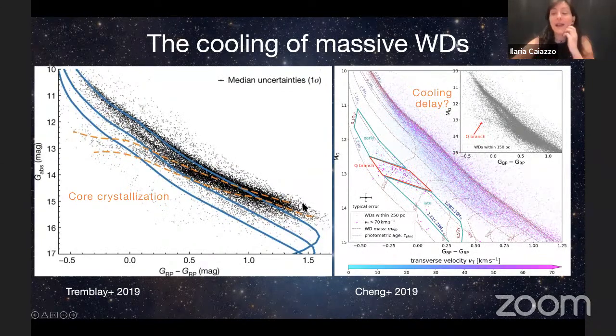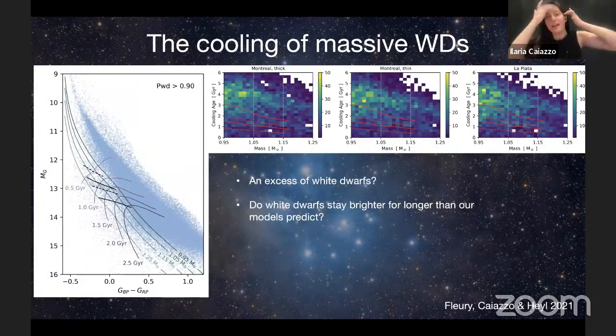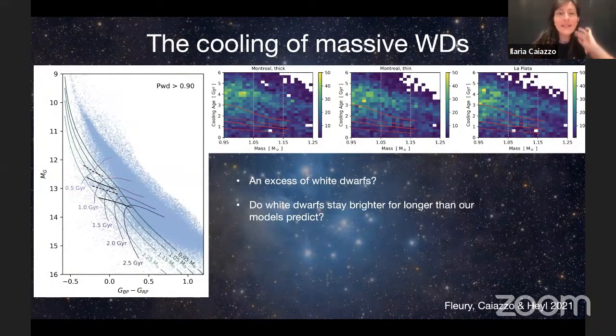And so I'm going to also tell you about some work that a graduate student at UBC that I co-supervise with Mikhail has been doing using only Gaia on massive white dwarfs. Here again, you can see the HR diagram, the Gaia HR diagram for white dwarfs.